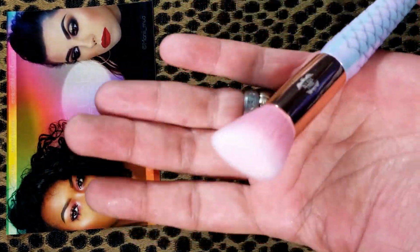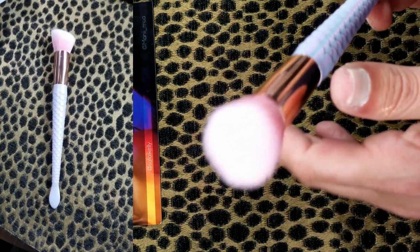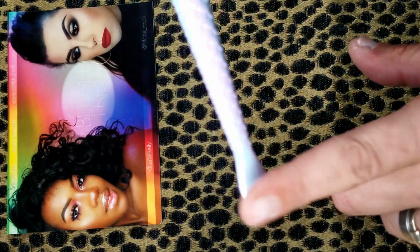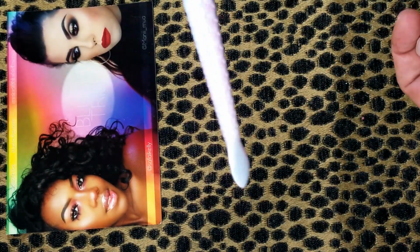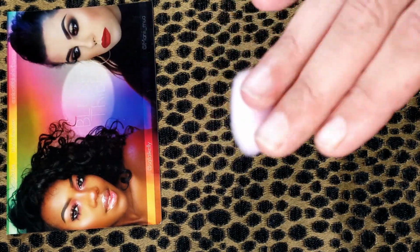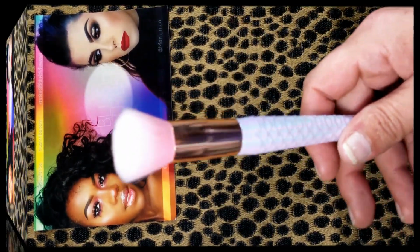This is the brush I purchased, and I have not used this brush, so I cannot give you a review on it. I did purchase it because I do like the paddles at the end of these for the product to spread and use onto the face cleanly and then apply with the brush. So I will try this brush and get back to you, and as I use it, I will let you know in the comments down below.